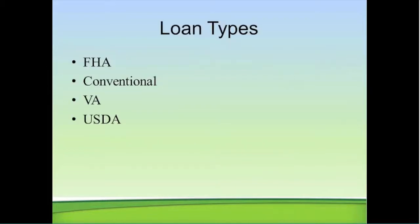The first item that we'll address are loan types. The loan types listed here are more standard options. These are the more typical loans that you'll see available at financing institutions.